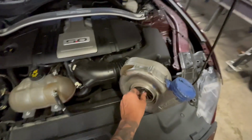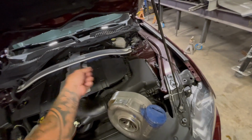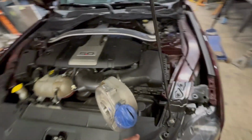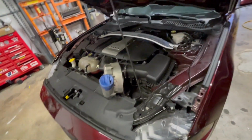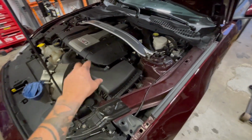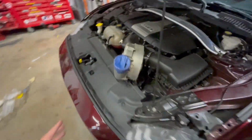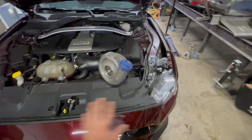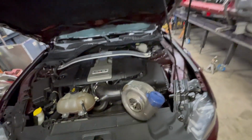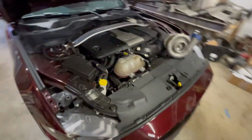The other thing is it contains its own oil, so you don't need to run an oil line and you don't need to run a drain to the pan somewhere. You quite literally make a bracket to bolt this in place, run a pulley, measure the belt, get a custom belt, and then all you have to do is plumb an intercooler. It is super easy. As long as you have a tuner that can tune it after, you don't need to change the ECU or anything.